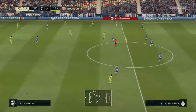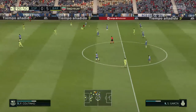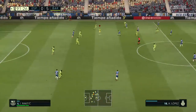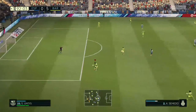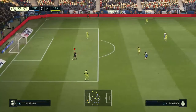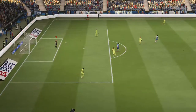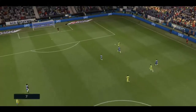Rumblings of discontent around this ground. The team's not seen the ball, they can't get hold of it. Couldn't hold on to the ball, Coutinho. Come back to get a touch, get involved in the game. Barcelona have done it. There is the final whistle. They've won this game. Turner. Messi slipped.